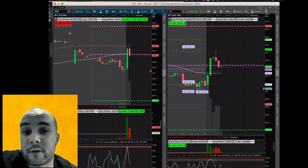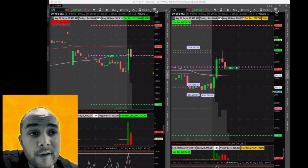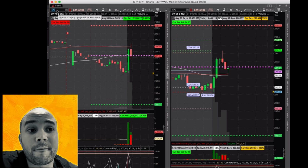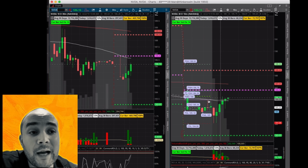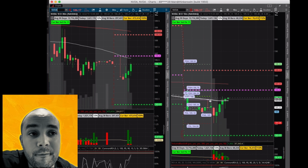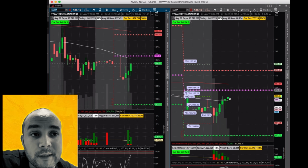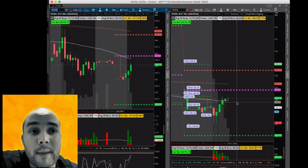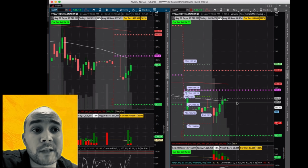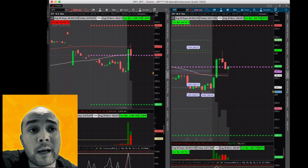We ended up getting stopped out of that position as well, and NVIDIA obviously also stopped us out. As you can see here, NVIDIA on the 10-minute actually formed a hammer, which gave me hope on that 50 period MA on the 10-minute. I was thinking, oh, maybe it'll reverse from here, but it ultimately failed. So I got stopped out of that one, and I got stopped out of SPY.